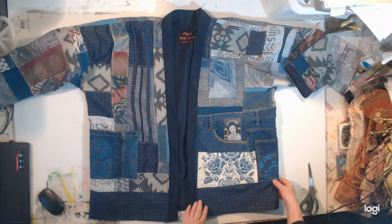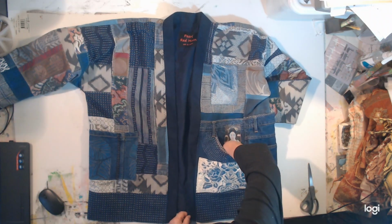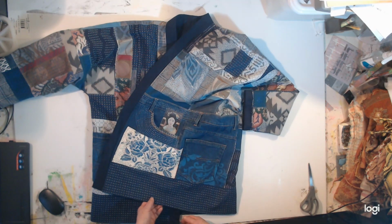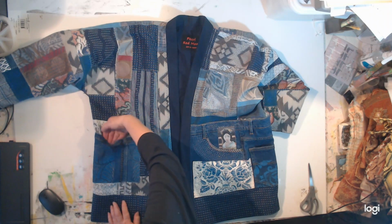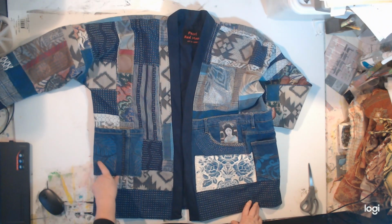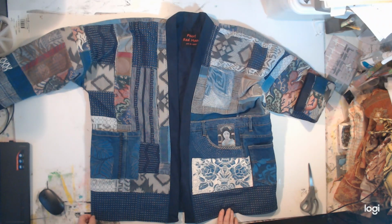This large piece here, which extends around to the back of the coat, is the top of a pair of denim jeans, and I've incorporated the pockets that were already in the jeans to be pockets for the coat. On this side, I've made a patch pocket from another piece of denim. This has been stenciled and free motion embroidered with the pale grey stitching. This patch up here is a leftover piece from another project.